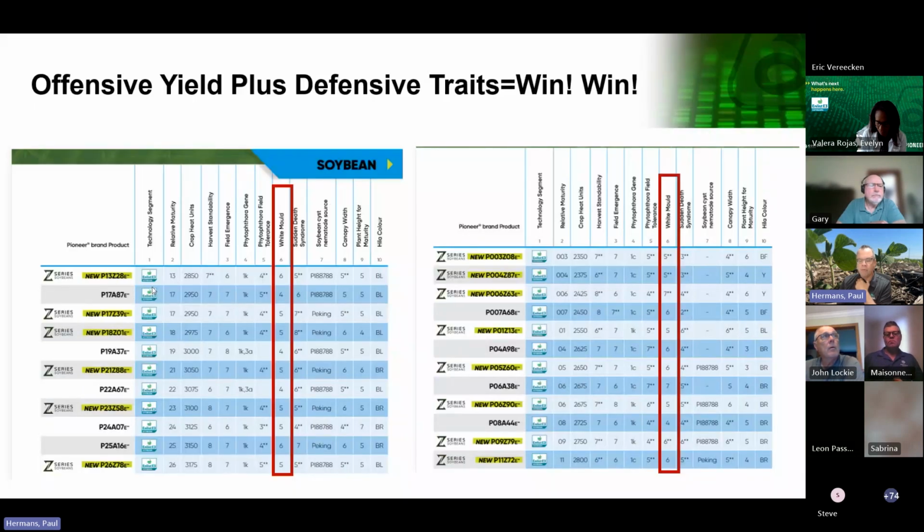Then with that coming forward, we're going to have our new Z-Series beans. So that's our new lineup of Enlist soybeans. They're on average about 2.7 bushels better than our A-Series beans. We have the offensive yield, but then also the defensive traits, which I think is a win-win.